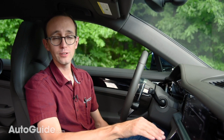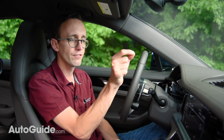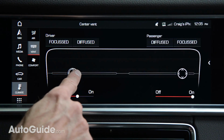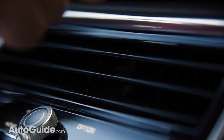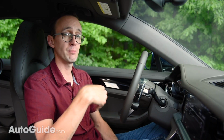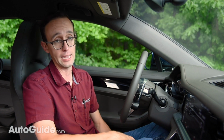Actually, the two air outlets on the center stack here are electronically controlled rather than having little physical adjusters that you may be more accustomed to. The interface on the screen here is very simple. You control the vents for both flow and direction by using these controls here. And this is a very nifty parlor trick, though I would hate to know how much this assembly would cost to replace when somebody inevitably spills chocolate milkshake down there, because you know that's going to happen.